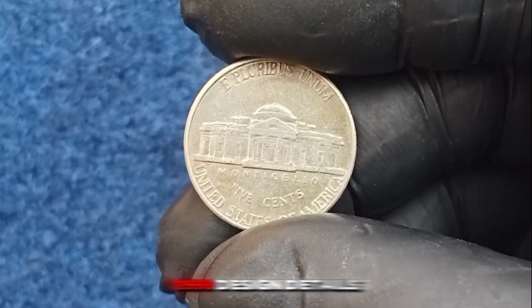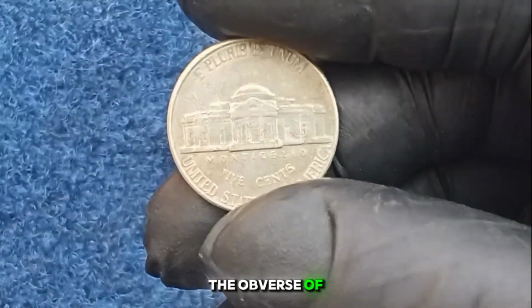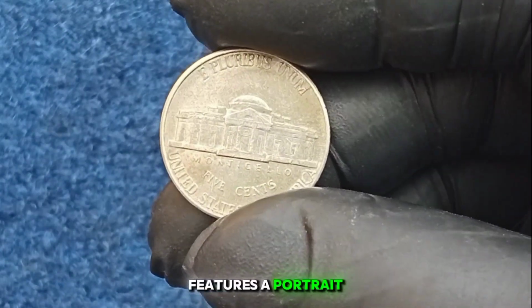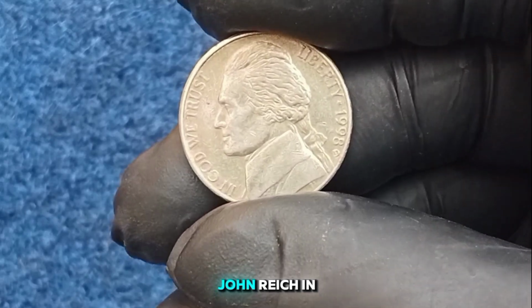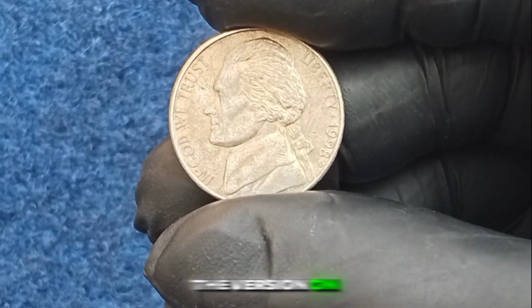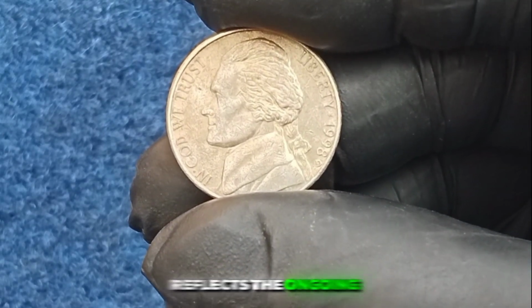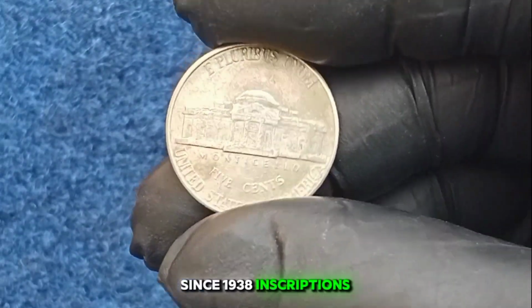Design details: obverse, front side. Portrait of Thomas Jefferson. The obverse of the 1998 nickel features a portrait of Thomas Jefferson, the third President of the United States. This design was created by artist John Reich in 1800, but it was updated slightly over the years. The version on the 1998 coin reflects the ongoing use of Jefferson's likeness since 1938.